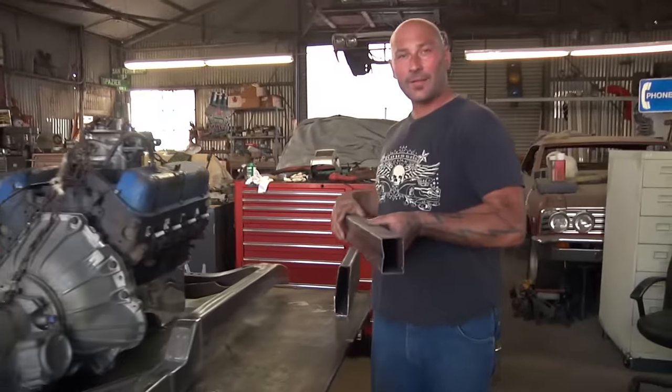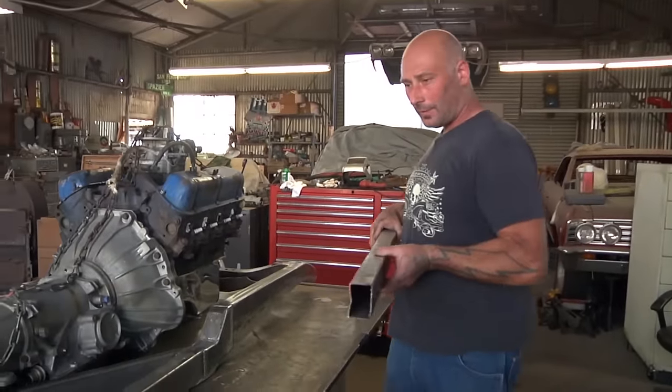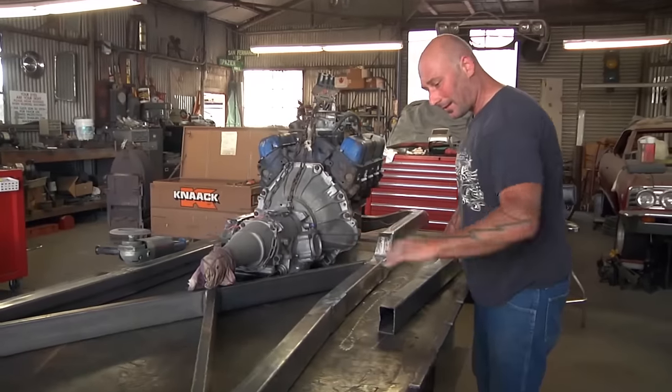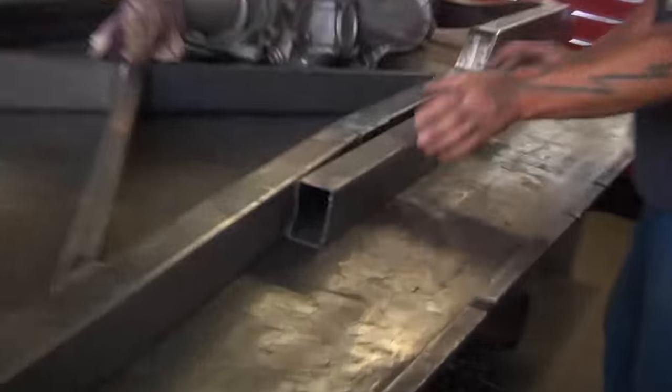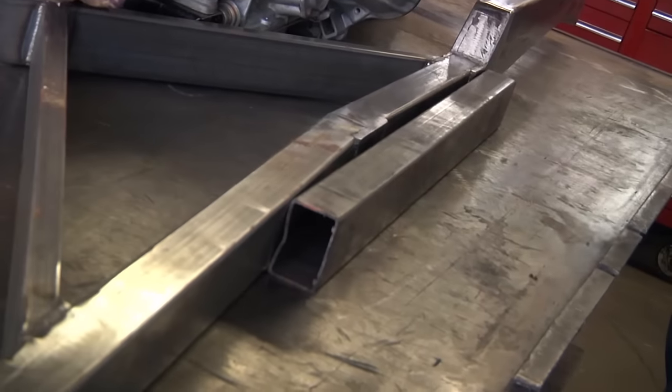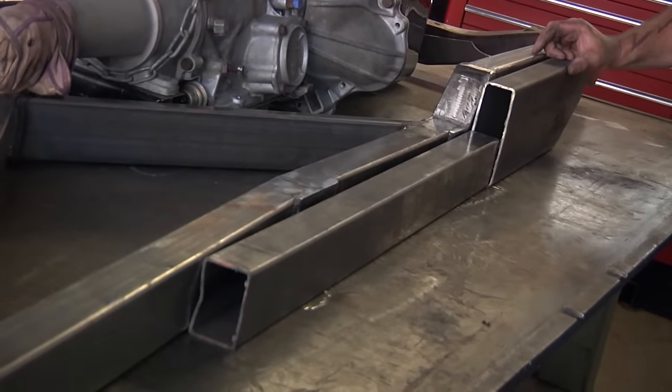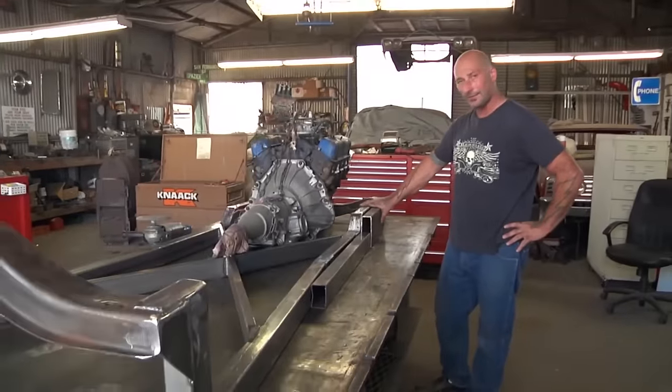For the rear part of the frame, I used 2x3, 1/8 wall, and I used the Model A frame as a template where I put this little jog in it. I just set that up and took the 2x6. Just made a join and then plated them with a 1/4-inch plate on the outsides all the way around.